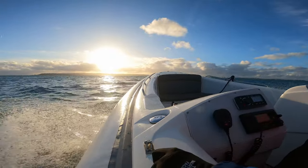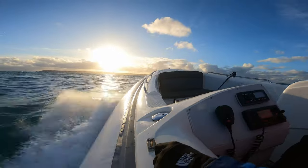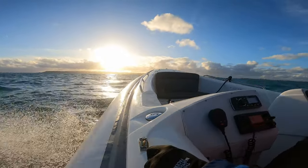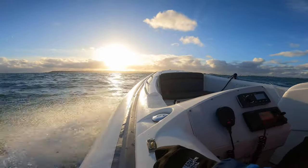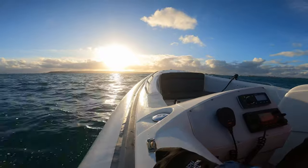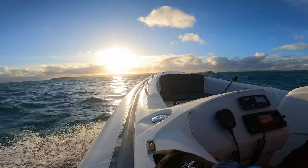Incredible place. Now we get to enjoy a bit of a sunset blast back from Herm to Guernsey. We thought it was going to be rougher this way than it was on the way out, but actually we were able to get the boat going a fair bit faster. It was a lot less choppy going this way. So yeah, enjoy.